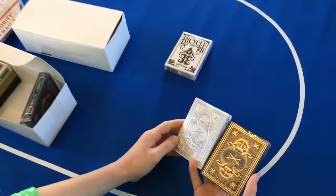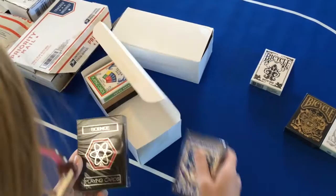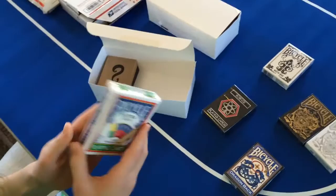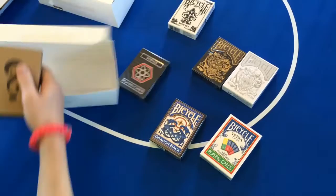Ooh. What is that? Science playing cards. Pretty cool, huh? And dragon back playing cards. Ooh. Which four different colors. Yeah, which one's your favorite? I thought you might like that. I think I like that one. Ooh, two mysteries. Mm-hmm. We don't even know what's in them.